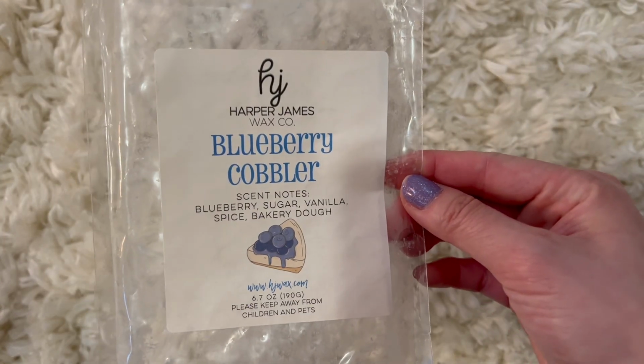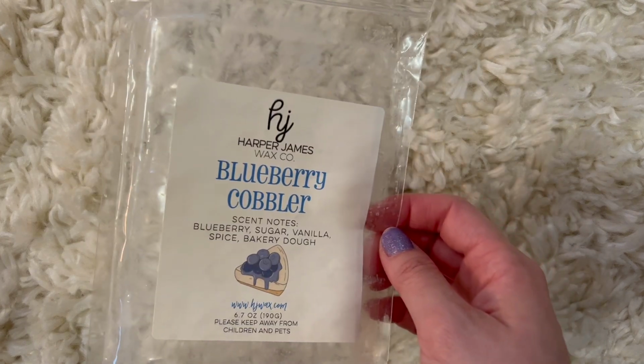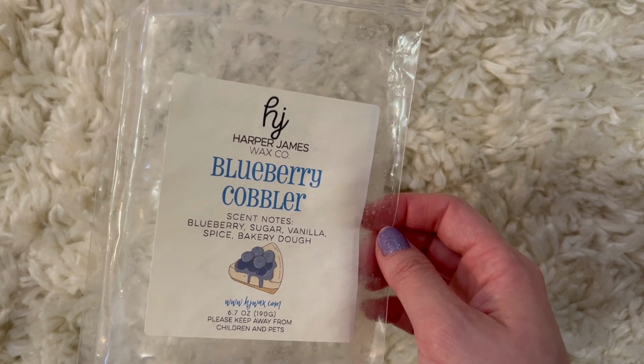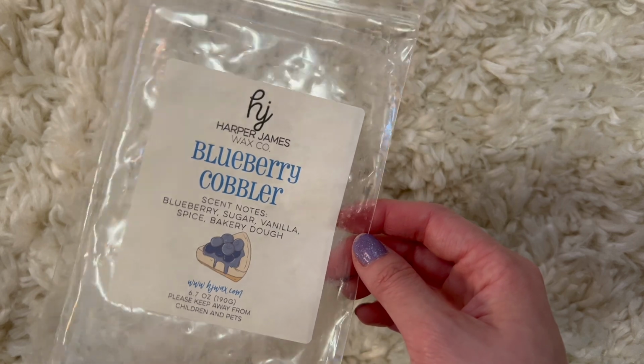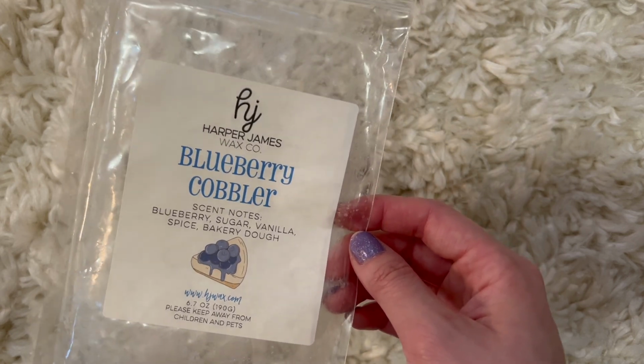Blueberry Cobbler. This was fine. It was strong. It was a nice blueberry bakery, but I think honestly, in my last wax melt empties, I may have felt the same way. I don't know. I haven't been super wowed by my blueberry scents lately. So this one was good. Just nothing crazy. Nothing I would jump to repurchase.